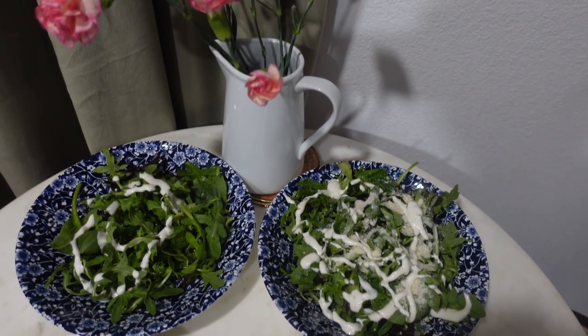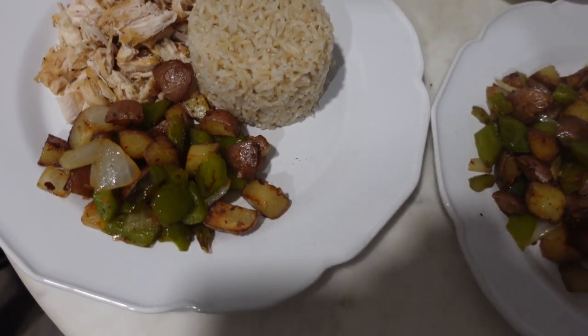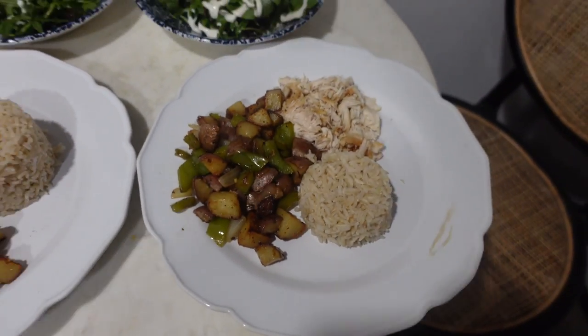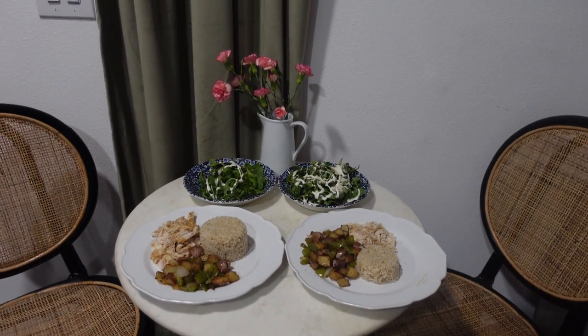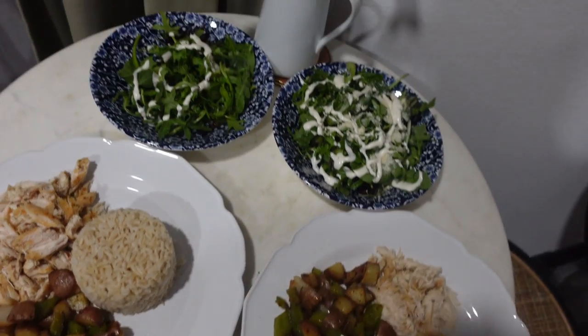Okay, dinner served, mixed green salad. We did brown rice, chicken, potatoes, onion, and bell pepper. It is time to eat dinner. Then I'm gonna end the night here and I'll see y'all in the morning.